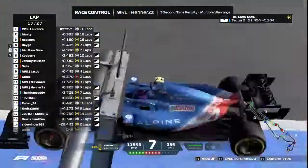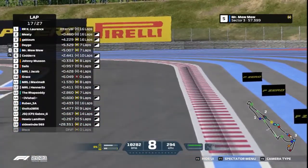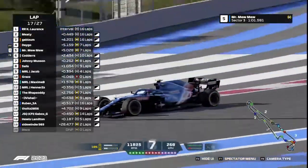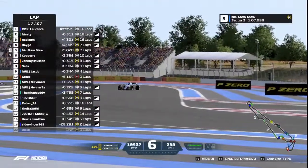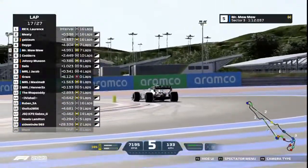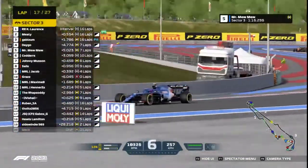Sanders picks up another 3-second time penalty. He is racking them up. Yeah, it's gone from bad to worse for him. But yeah, I think if Cody boxed now, he would come out in 9th. He would come out ahead of Graz. The question is, can Graz put in some absolutely blistering lap times for the next couple laps? Potentially pull off an undercut on Cody Lawrence.